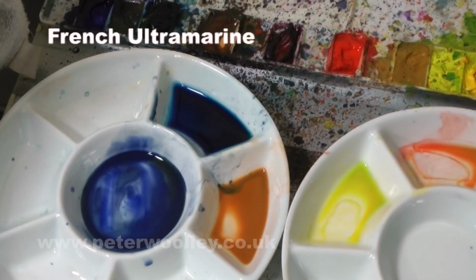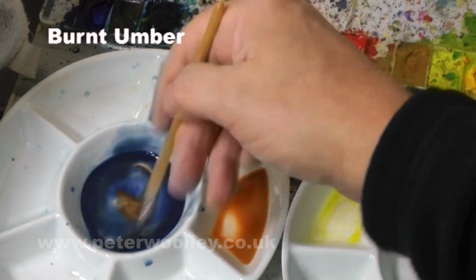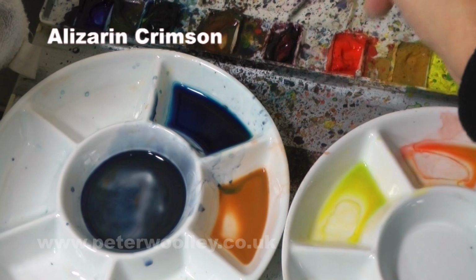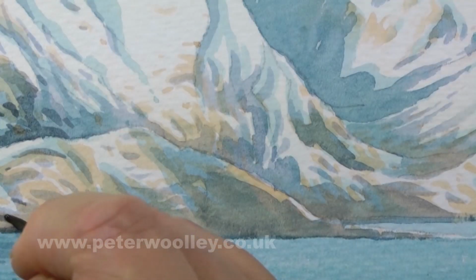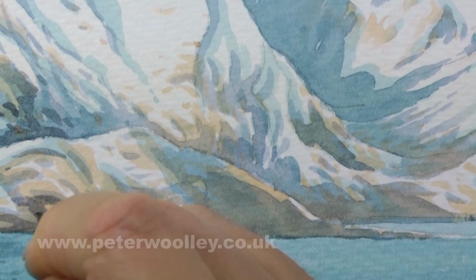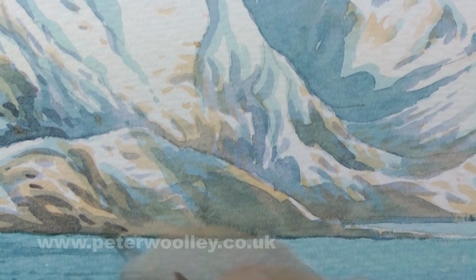In watercolour, we work from light to dark. I'm mixing up French ultramarine and burnt umber again, but this time with a little more intensity, and I'm adding a small amount of alizarin crimson to it to warm it up very slightly. At this point, all the most important groundwork has already been done.